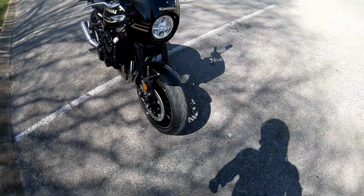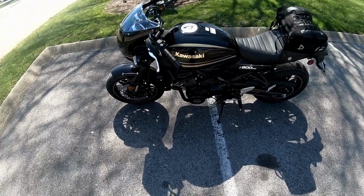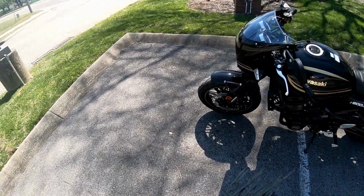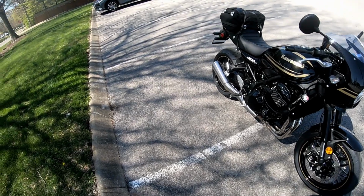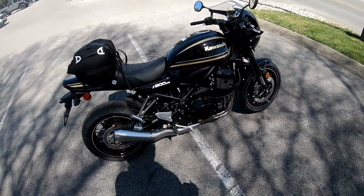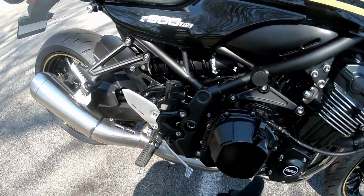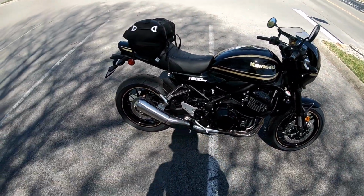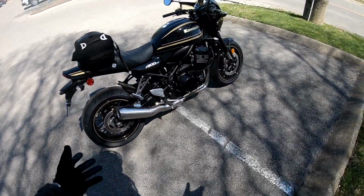I was just so taken with the standard version. I was looking for something to replace my Indian because I was just not getting along with that bike. It was a great bike and everything, but it just had too many quirks for me. And I'm probably not a cruiser guy. I like being higher up on the bike, and I like a standard, more sporty style bike if I'm going to be riding. I just have a lot more fun with that.